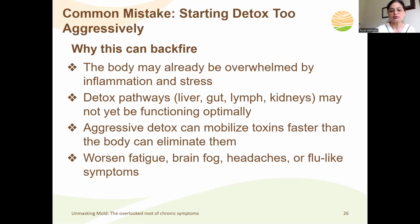It has to be gentle approaches. It has to be very intentional, very well thought out, because we must help open slowly their detox pathways. We need to help the liver, gut, lymph, and kidneys to really optimize their functioning. It's through gentle sauna, it's through gentle approach, opening up those pathways through supplements, etc.